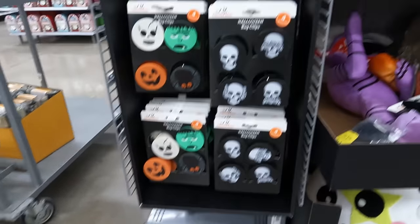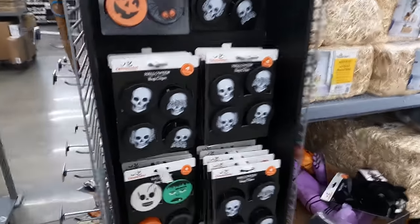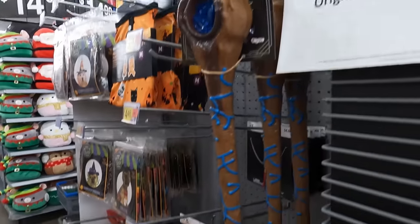And then it just held this Happy Halloween garland banner. And I was like, oh, that'd be pretty cool to hang up next year. And the kids would enjoy having that and seeing that. So 50 cents, I went ahead and got it. Here's a couple of bag clip holders. I thought that was a little interesting. And then some more accessories.